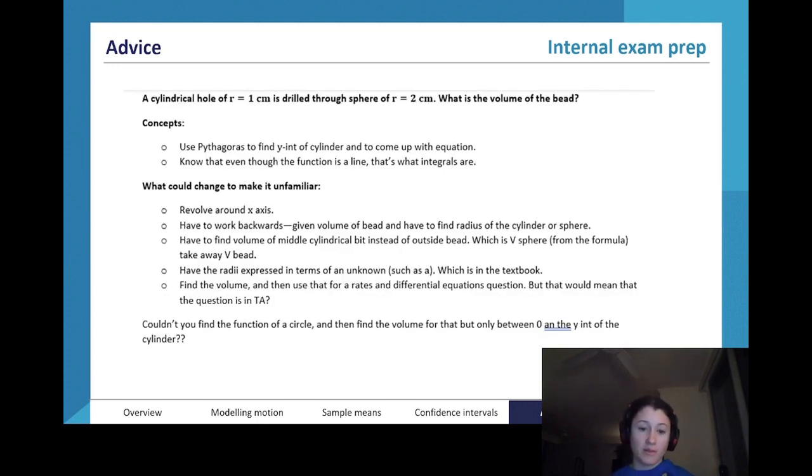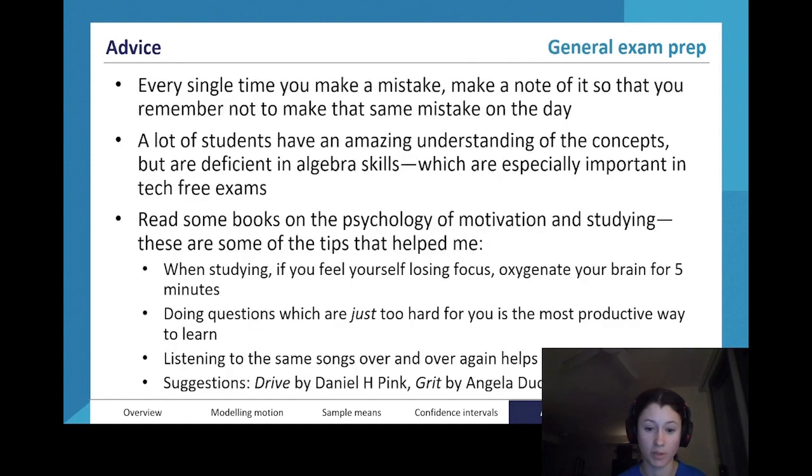An example of this that I have here is in our revision, we got something about a cylindrical hole being drilled through a sphere, and we found the volume of the bead using a volume of solid revolution. And they came up with a few different ways to make that question a little bit harder.